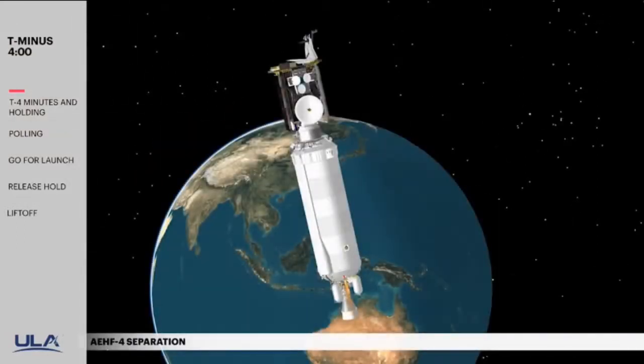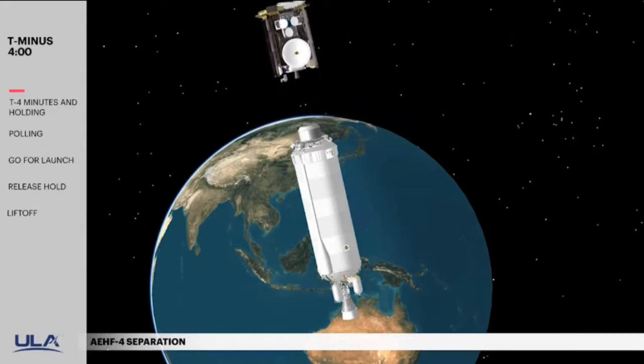3 hours 32 minutes 49 seconds into flight, Centaur releases the United States Air Force AEHF-4 on its mission to provide communications to high-priority military users on the ground, at sea, and in the air.